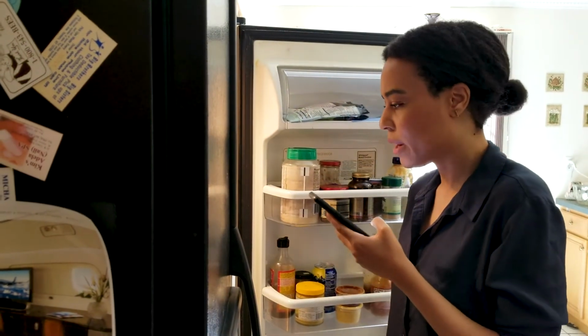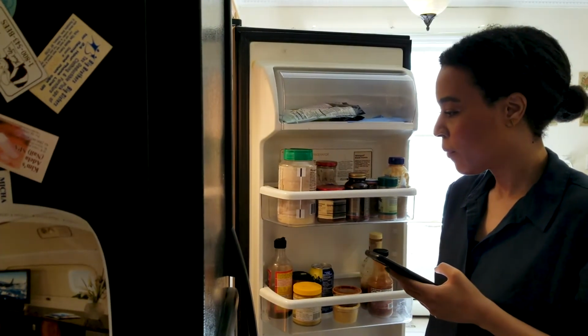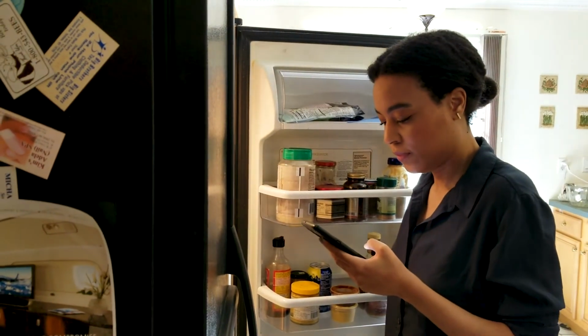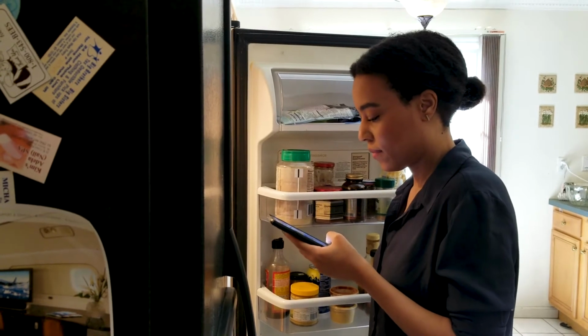Add ingredients to my grocery list. The ingredients have been added to your grocery list. Recipe saved to my memory. To access this recipe, say, open saved recipe. To go on to the next step, say, next.